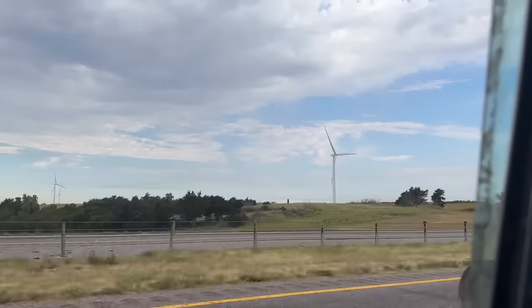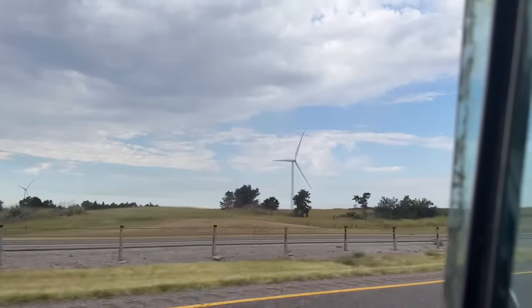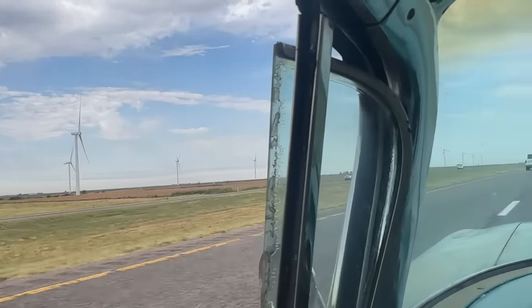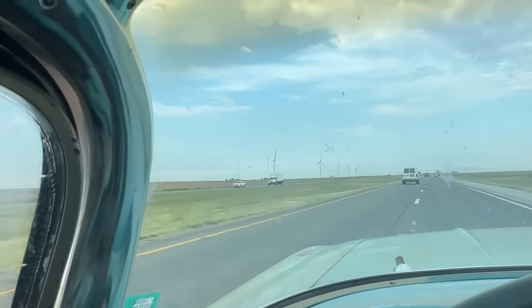Yeah, there's more and more wind power generation going on, and I don't know if they make a deal with these farmers to, like, put that windmill there and give them part of the profits or what.